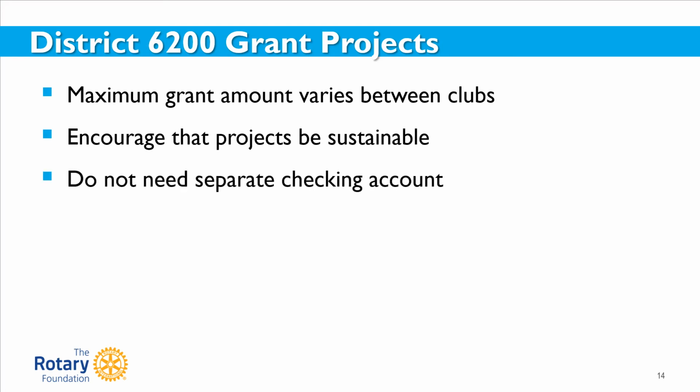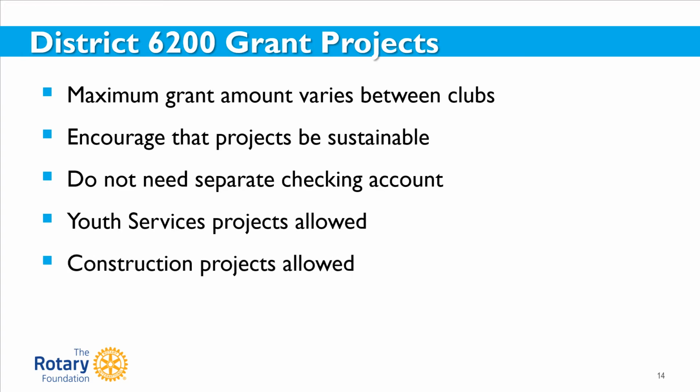Also, unlike global grants, clubs do not need to create a separate checking account for a district grant project. Youth service projects are potential district grants. For instance, the cost associated with an Interact activity would be a permissible project. Unlike global grants, construction projects are allowed.